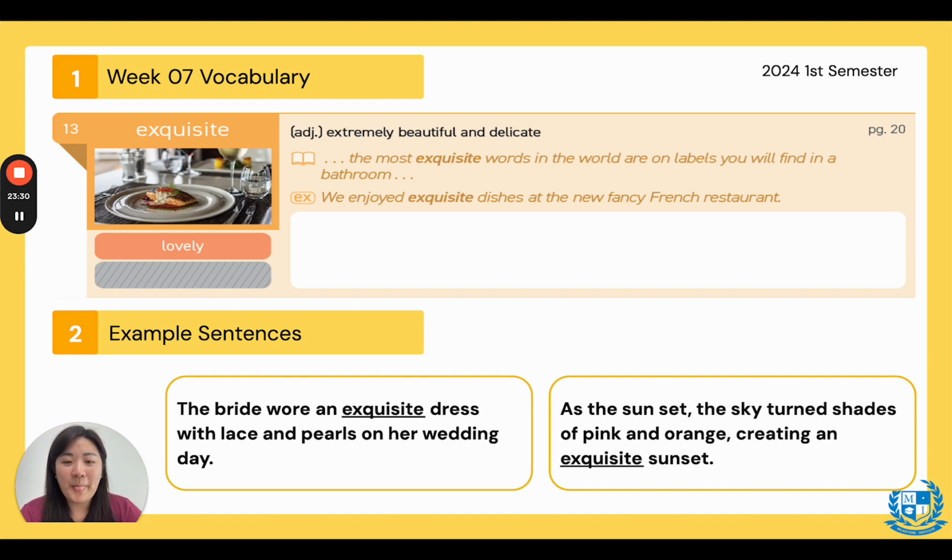Example 2. As the sun set, the sky turned shades of pink and orange, creating an exquisite sunset. So they're like, wow, it's so pretty. Exquisite.